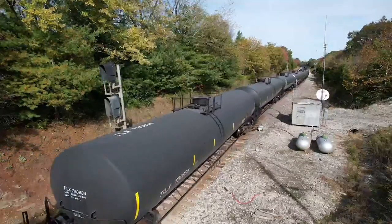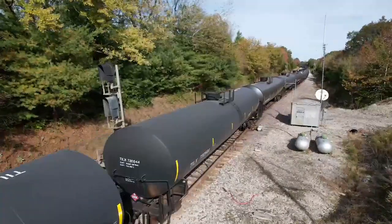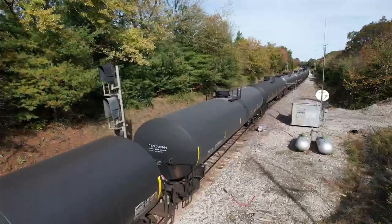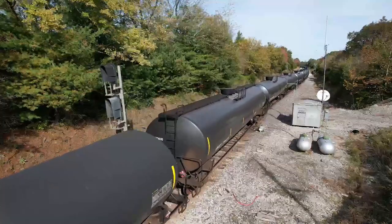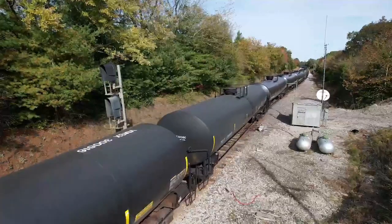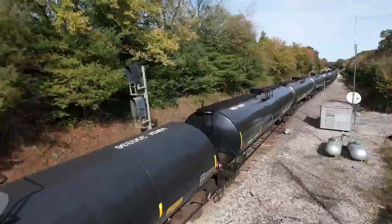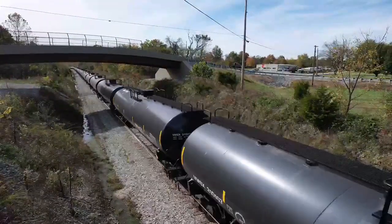You know where it's headed, Steve? Headed down south. 2.4 million gallons of ethanol. Steve says it's hauling 2.4 million gallons of ethanol. That's a lot of ethanol. Yeah, see if we can get a little bit of a different view here.